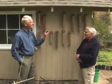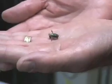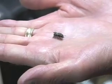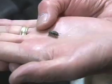Now we're going to go in and you're going to show us how you make the block. I'd be glad to. And this is what they look like. They look really like a large fly, and they might sting, but it's very rare. And if they do, it would be less than a mosquito.